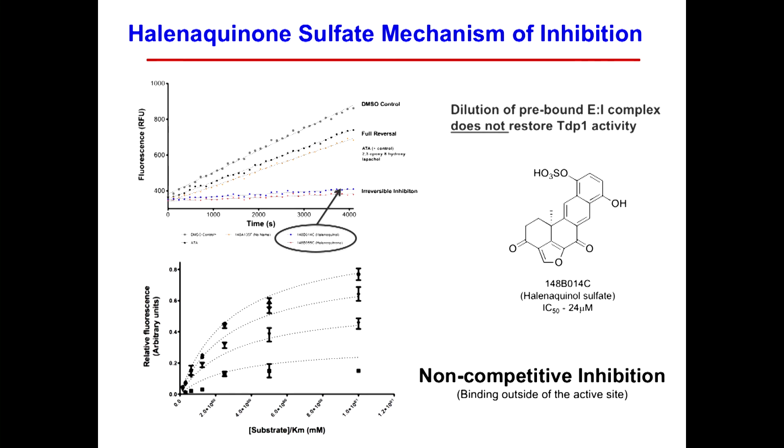And that was the case with these drugs. So dilution of halenaquinone sulfate away from TDP1 did not reduce its inhibition activity, indicating that it was likely covalently bound to the protein, a suicide inhibitor, if you will.